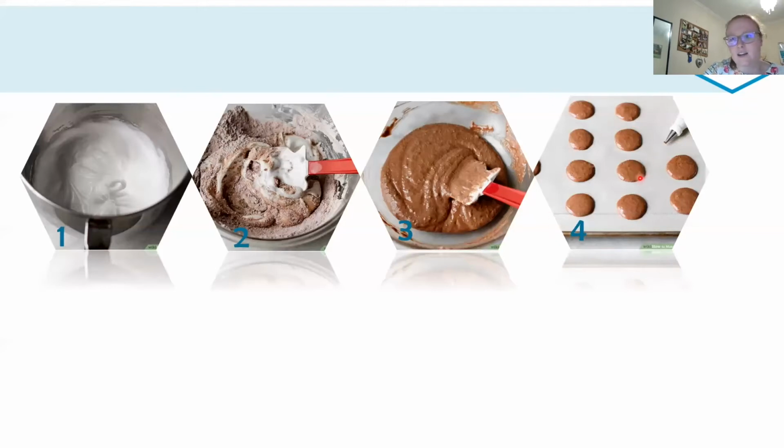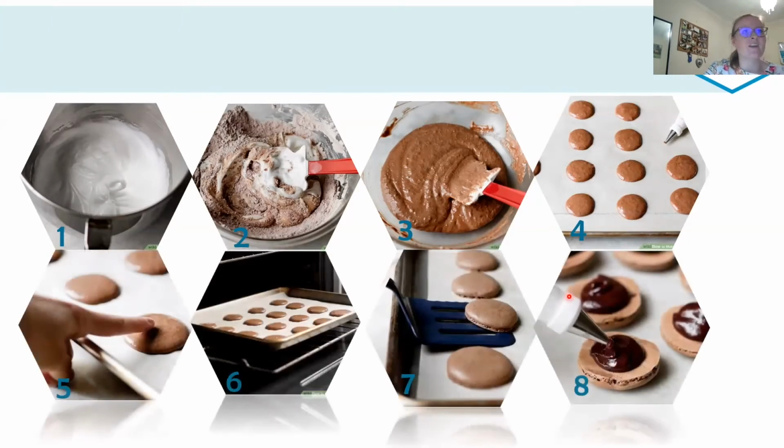When you've got to that stage, you pipe it onto a baking sheet, as Jonas has just showed us with a filled piping bag, for anybody who can see Jonas's screen. And then you will drop the tray a couple of times on the work surface carefully. This just gets rid of any little bubbles at the top.